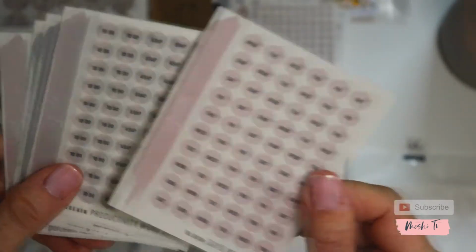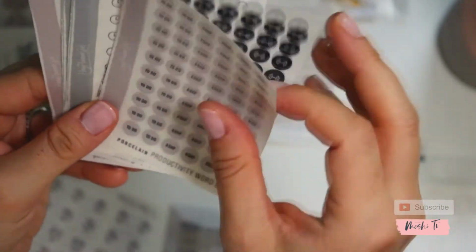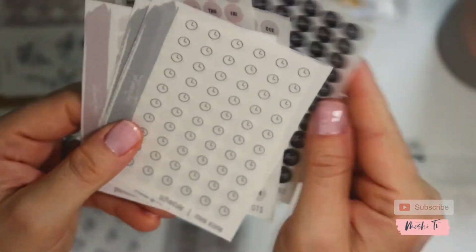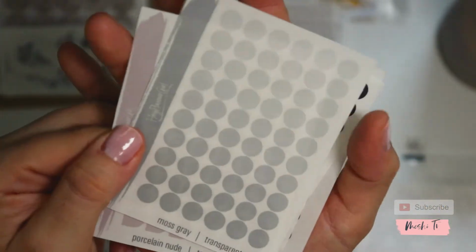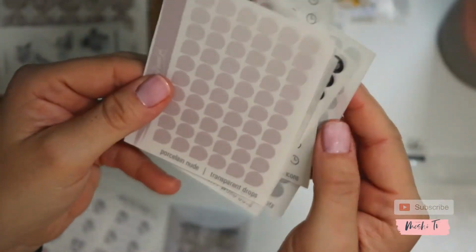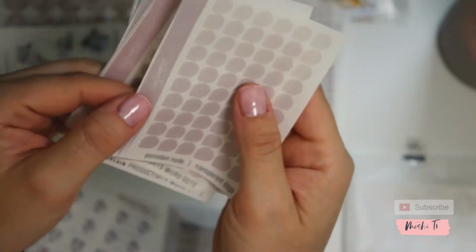So then we have some days. This is some productivity. So this one says to do, ASAP, and you. Fitness icons. Schedule, mini icons. Moss gray. These are the transparent, but as you can tell, it kind of changes color, which I think goes through that gradient. Then we have some teardrops. Again, goes through the gradient.